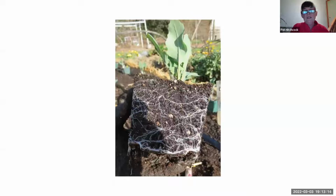I love this picture because that cauliflower plant was in a 4-inch pot. And I took pictures to show you what the roots look like. They have filled the pot, but they aren't too crowded. They're not circling around. This is 6 weeks from starting the seed, and it's ideal for transplant.